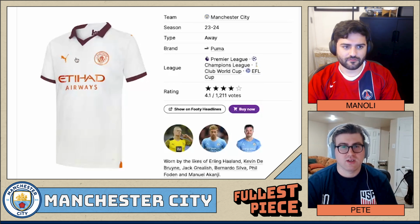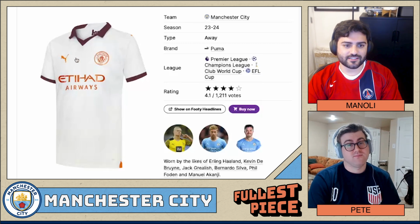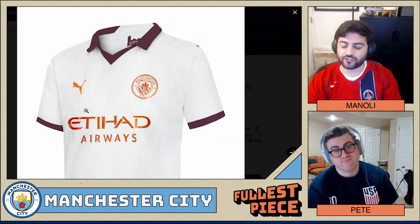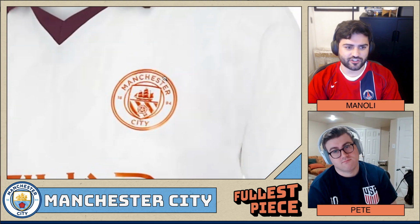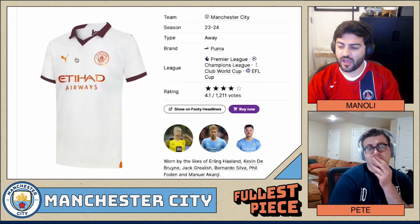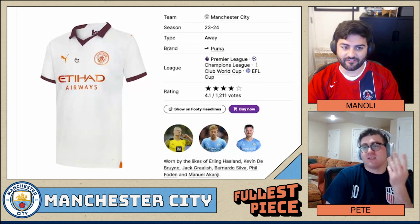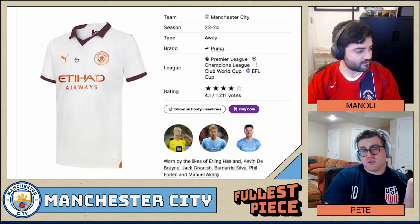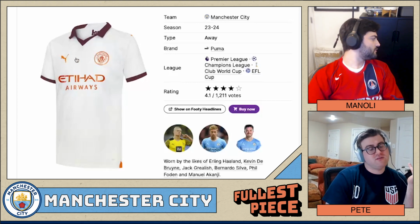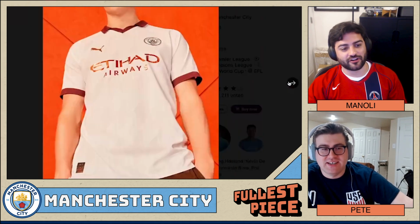Would wear out. You would say class? Oh, you go all the way at the top. The white and maroon is so good, but what I really love is they didn't just go with maroon here. They did this kind of burnt orange. I think this is one of the classiest kits City's ever done. I'm a big fan of this kit. And they did win a Premier League. With the maroon shorts too, man. It's good. This is such a good kit.